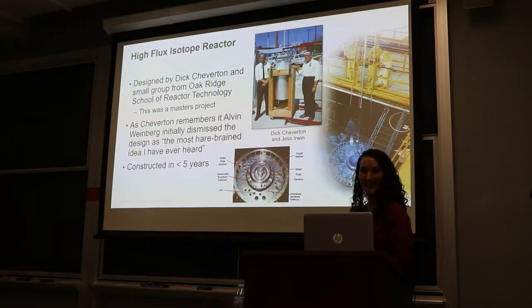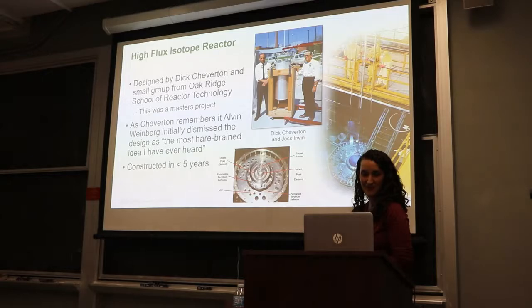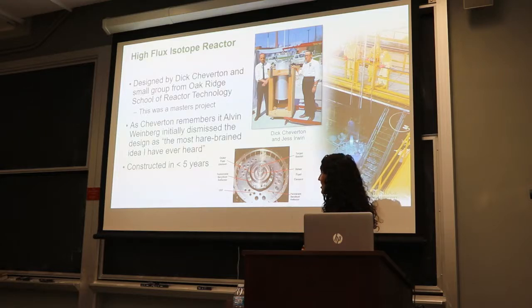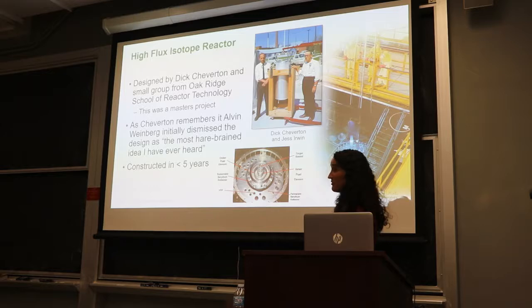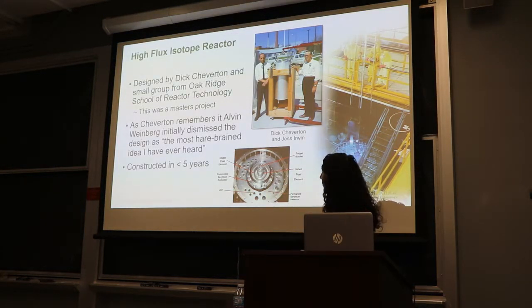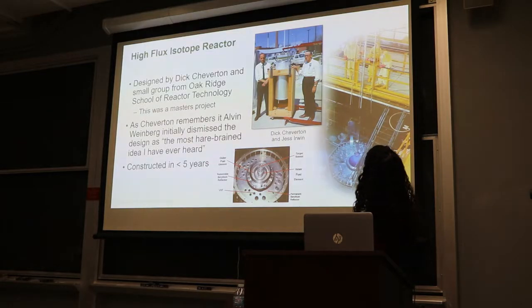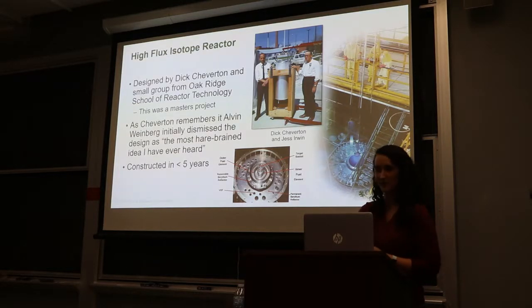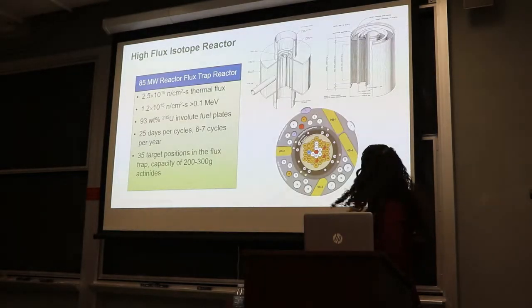Alvin Weinberg, who was our laboratory director for a while, remembers Dick Shepperton suggesting the idea of this reactor, saying it was the most harebrained idea he had ever heard. It really was a very new concept, the idea of a flux trap style reactor when it was proposed, but it worked. And you can see it in operation. We've got a lovely blue glow down here. Google HFIR, those are the pictures that always pop up.